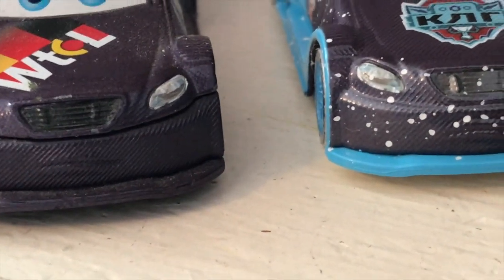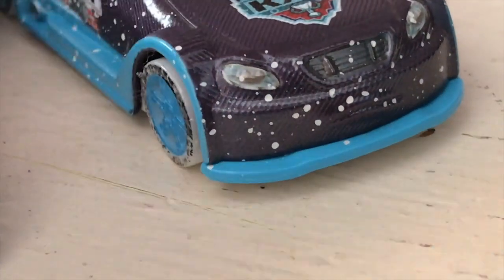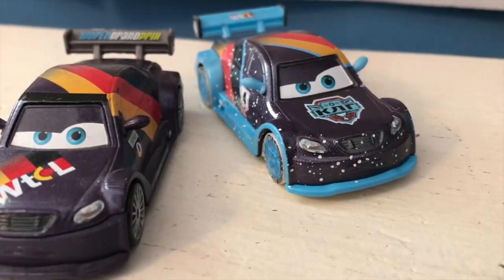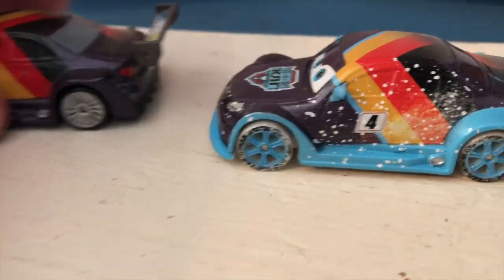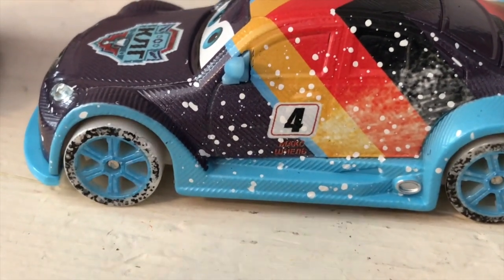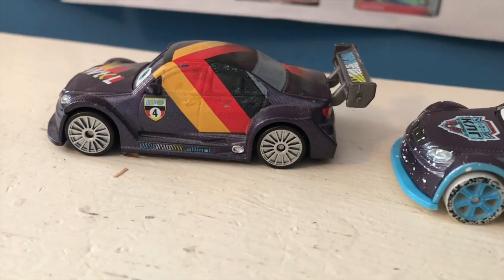Actually, since this is the first variant of Max I've ever gotten, I've never really had one that doesn't have a mouth plate. You can see the carbon detailing flows really well on him from this part to this part, whereas on my original, it really isn't all that lined up just because the car is segmented like that. He is a little bit textured like Max usually is, which is good. Moving on to the side, we've got the number 4 in that little square number plate, not really a plate, but little number emblem. I really like that they gave this series a separate sort of number logo design than the World Grand Prix ones.